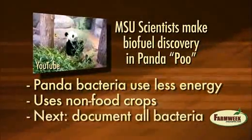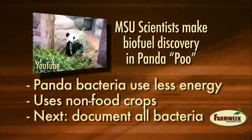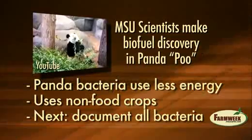Brown says her team needs to do a complete census of all the bacteria in a panda's gut and see which digestive enzymes do the best job. Leighton, I know it sounds a little humorous, but this is the kind of basic research which has to be done. The scientists knew that was going on inside the pandas, but the trick is they actually have found a bacteria in there that seems to do it well enough that there's a chance it could be used commercially.